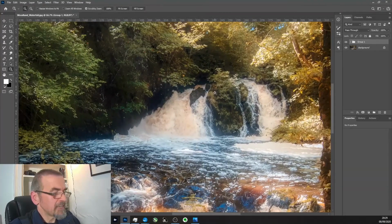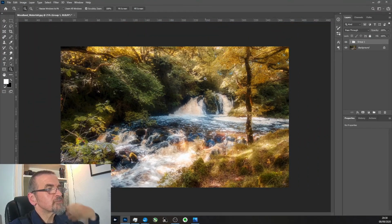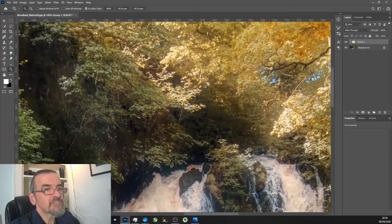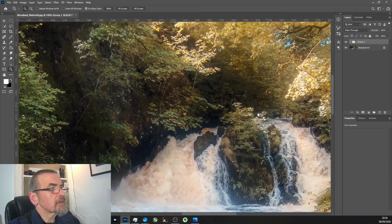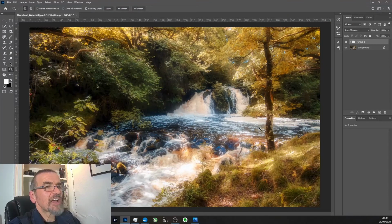So what's happening here, as well as the colours becoming a bit richer, what you might notice is there's this sort of glow to everything, or not quite everything, most things, or rather the light things. So where you really notice this glow is in the highlights. And that's a key thing here, Gary, to understand. So that kind of glow makes it much more dreamy in a way.